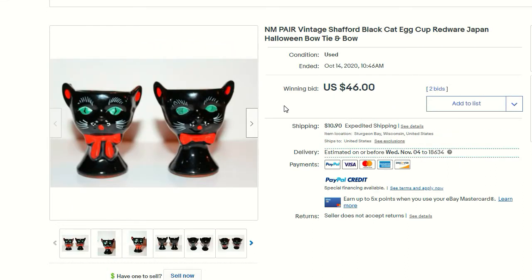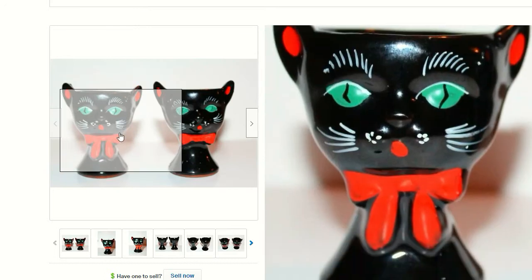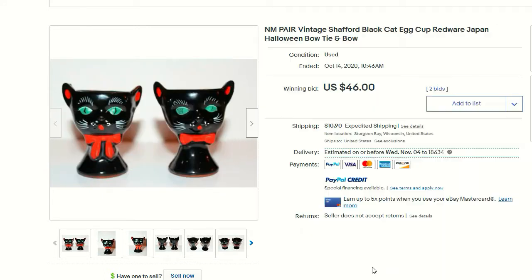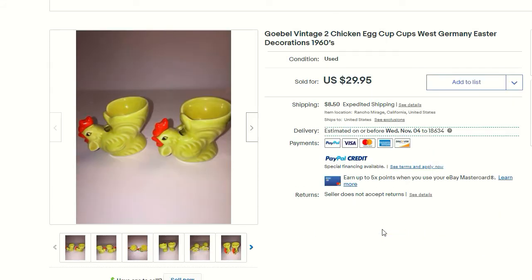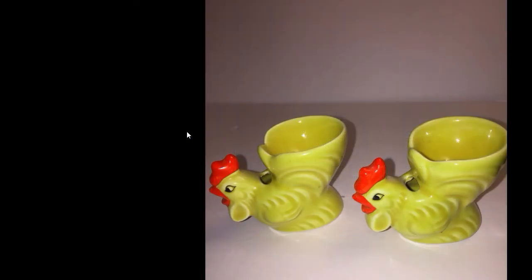Here we have a pair of Shafford Black Cat egg cups made in Japan. They're pretty cute. Great for Halloween. Sold for $46. Here is a pair of 2 Gobel chicken egg cups made in West Germany. They sold for $29.95.